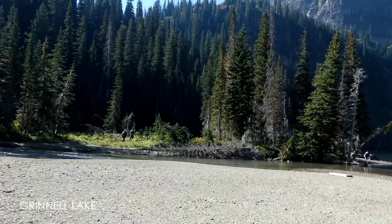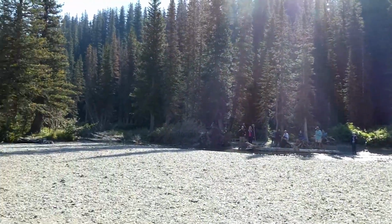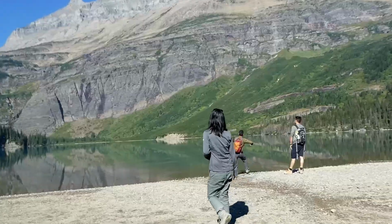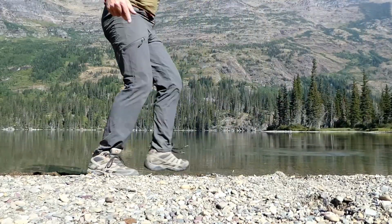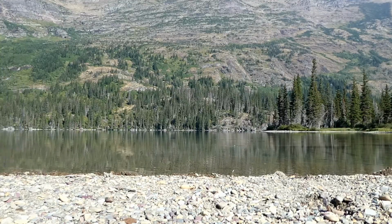And here we are at Grinnell Lake. So the section that we are on now was separated by water, so we had to cross a pretty long stretch of log, but I think it was definitely worth the risk. But yeah, we skipped rocks, ate our lunch, and spent about 45 minutes here just enjoying the beautiful views.